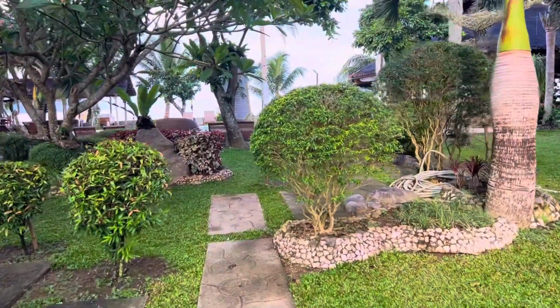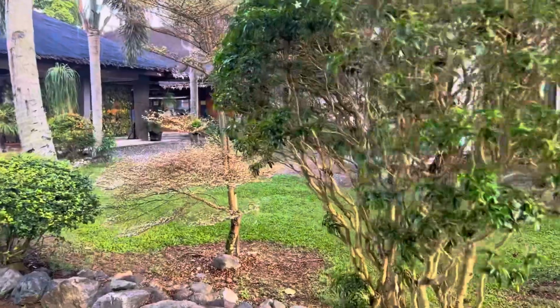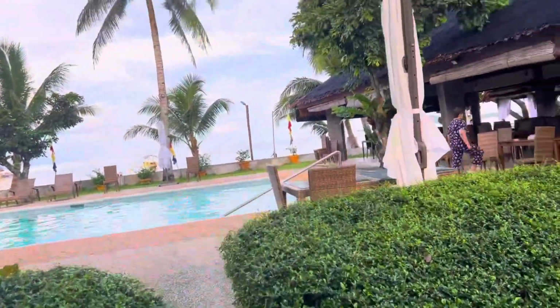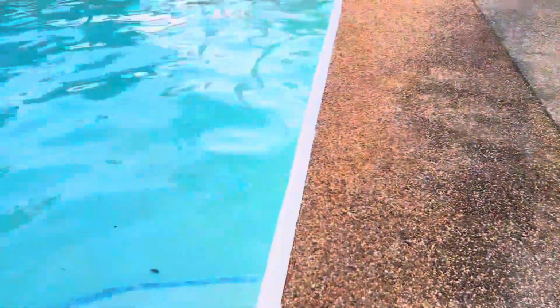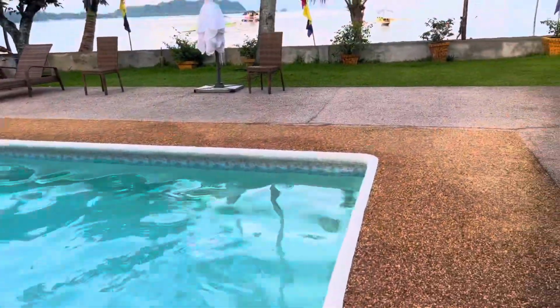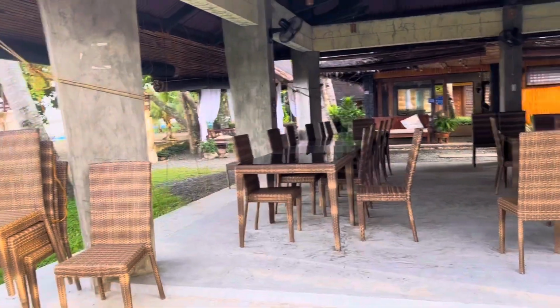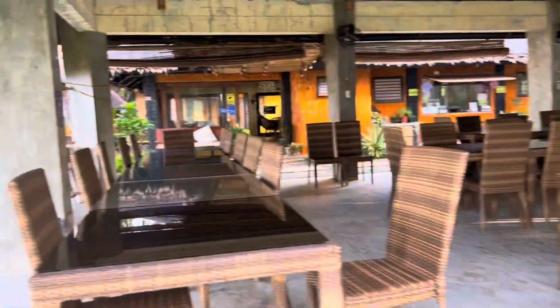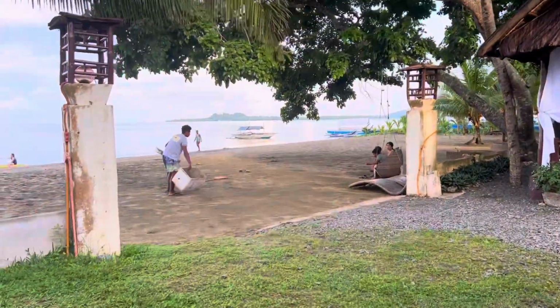I forgot my gimbal. That's pretty. Okay, so where is the... Yeah, so it leads in here and leads to the ocean. Simple, so pretty. And back to our hotel, I mean our room, and back to the restaurant. So, oh, thank God, somebody's cleaning now.